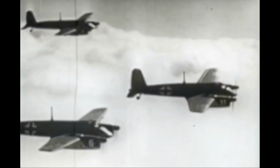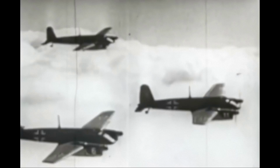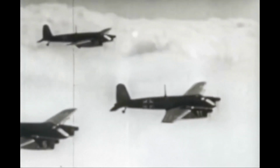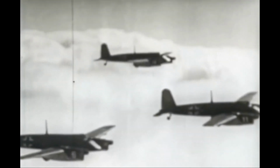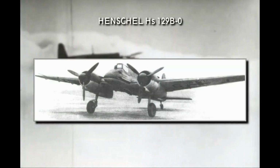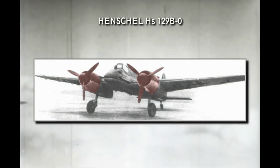These engines were first tested on the original prototype between March and May 1941, and the pilots reported improved performance compared to earlier variants. 16 of the already finished A1 variants were retrofitted with the new stronger engines, and they were redesignated as Hs 129B0 in late 1940, and the test flights showed the new variant had much better flight characteristics than its predecessor.